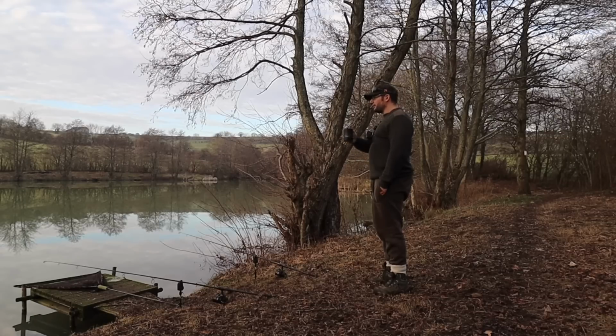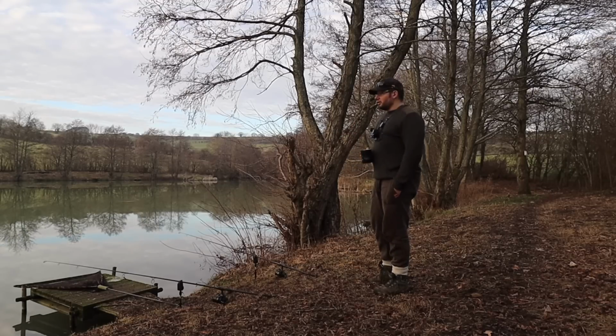So it's the same with a drink, I think, when you're out on the bank. That first one, you know, you've walked all across the field, you've got your rod sorted, everything's done, your pitch is set, you sit down, make a drink, have that first sip, and it's almost like that reward for all that effort you've just put in. So anyway, that's how I feel when I have a drink on the bank.